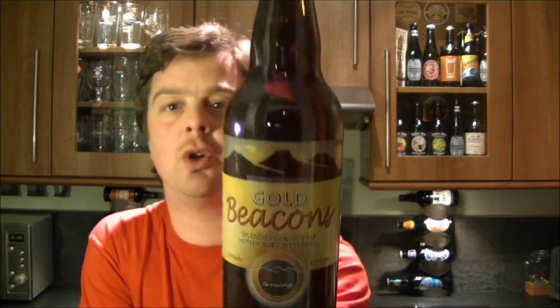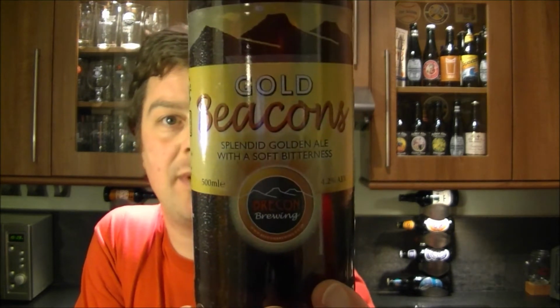Okay, it's beer o'clock again on the Real Ale Guide. Today's beer is from the Brecon Brewing Company, and it's a bottle of the Gold Beacons. A fresh golden ale coming in at 4.2% ABV.